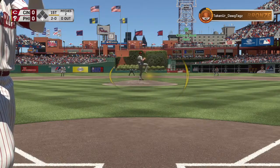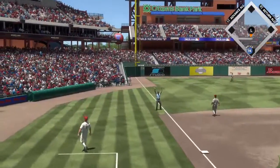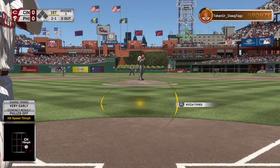As a hitter, that's what you're looking for, especially when it's a day game and the ball is carrying. That just wasn't a good enough pitch to hit.